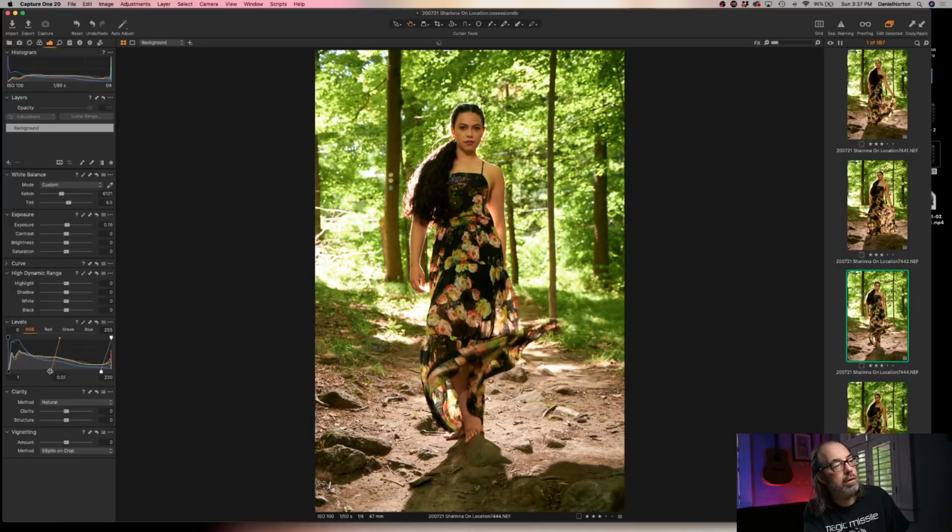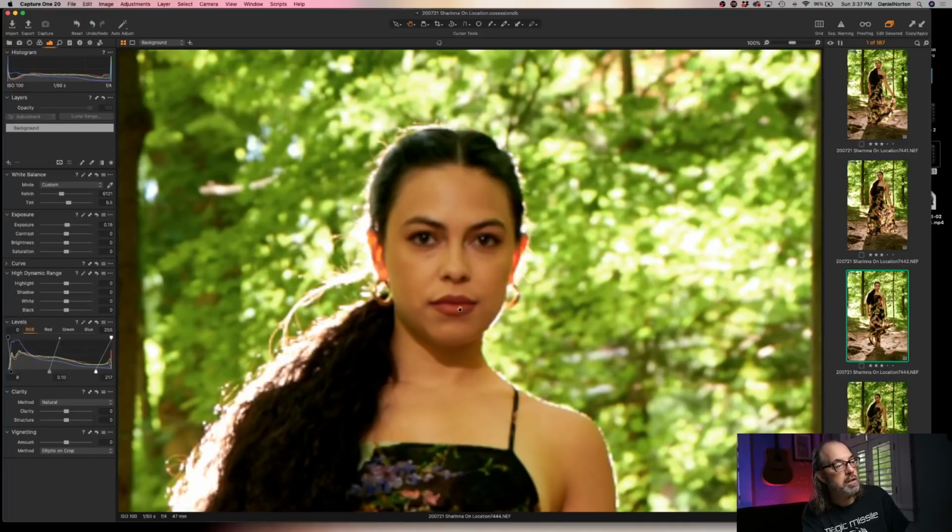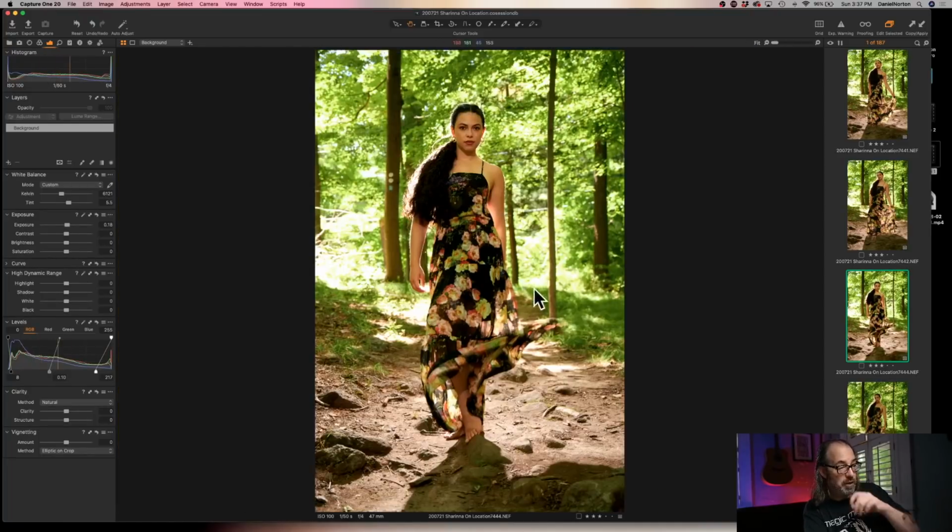Let's see what that does. I'm just dragging the mids over. I'm going to drag everything over. I'm going to grab my mids. I'm going to drag my highlights over. And I'm going to bring my blacks in. So it's punchy. There we go. That looks good. And now that I made a change, I'm going to, again, Shift Command C.